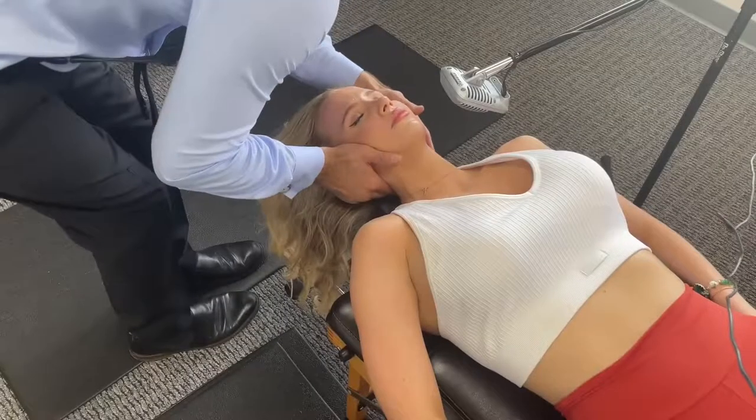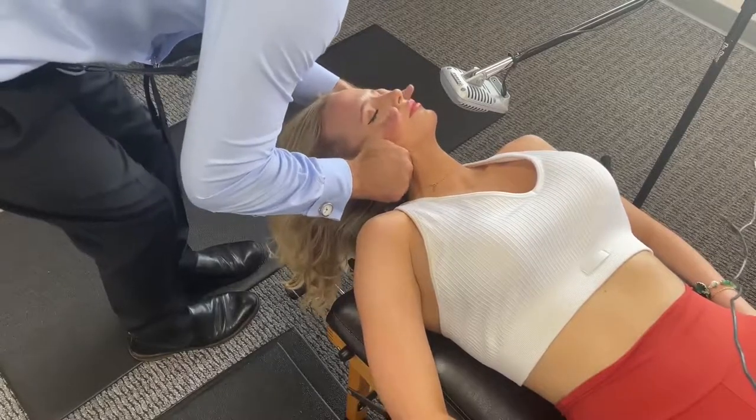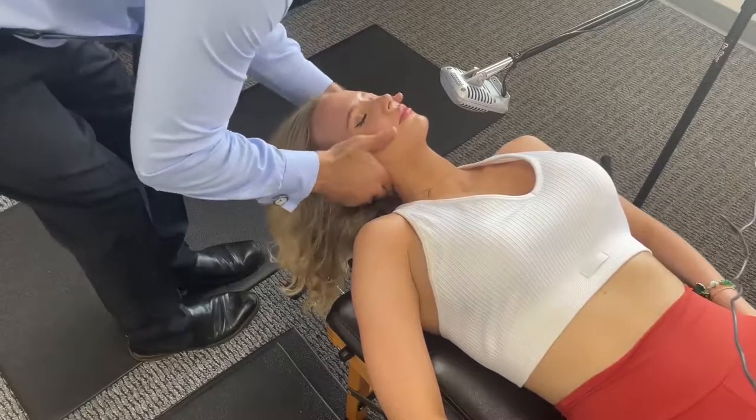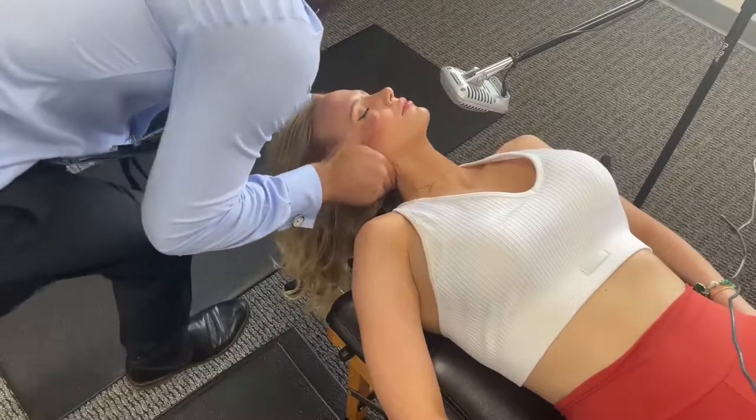It's like the other adjustments. I'm following your breath, and as you breathe out, we're gonna follow the breath into this direction, and then we're gonna push like that, okay? Okay. Let's give it a try. Deep breath in. Good. And then off.